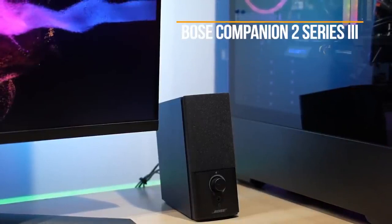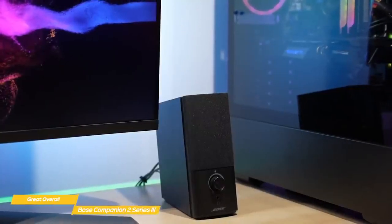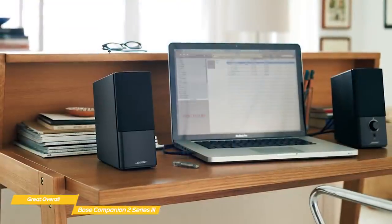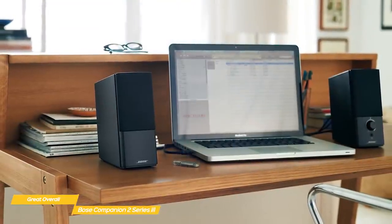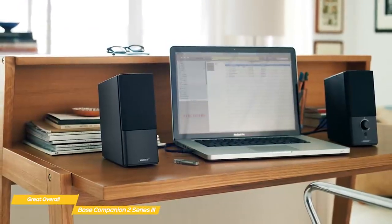Next, the Bose Companion 2 Series 3, our pick for great overall computer speakers. The Bose Companion 2 Series 3 is a more affordable but similar performing alternative to the Audioengine A2+ and offers a vast improvement over your built-in laptop speakers and makes listening to music, watching videos, movies, and playing games a lot more engaging and enjoyable.